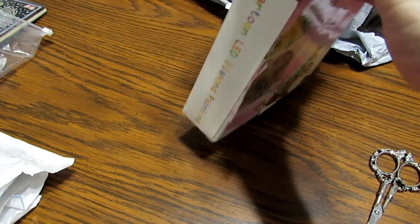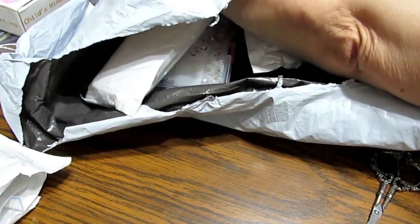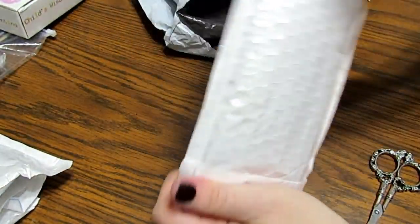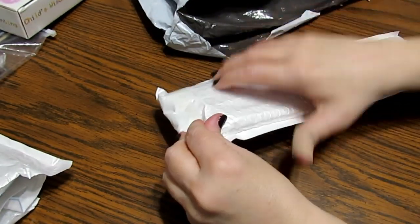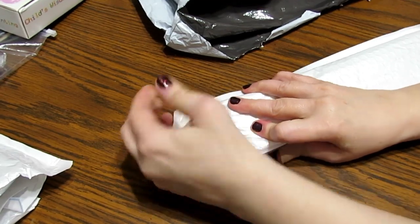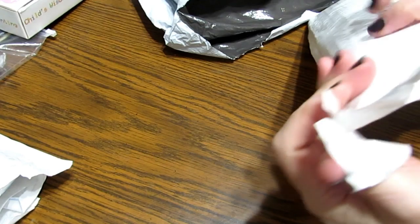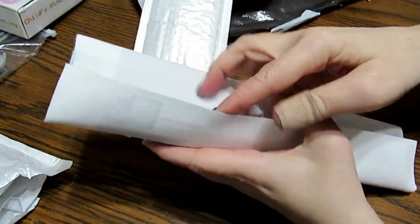Okay, let's put everything back into the box. Okay, I've pulled four out. Now, let's see what else I can find. Okay, here's something. Let's see what this is. I have no idea. I'm feeling it. Okay. Let's see. Well, okay. Pull it on out and see what we have.